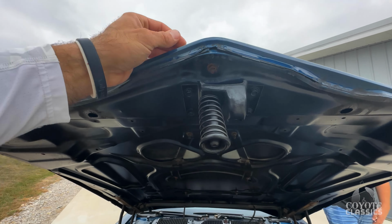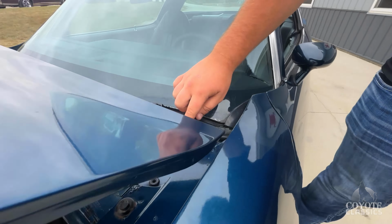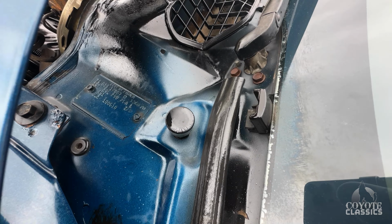Before you close the hood, come look at the trim tag. This is original paint, and the trim tag's perfect, never been rusty, never nothing. Tells you a lot about it.